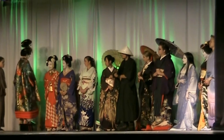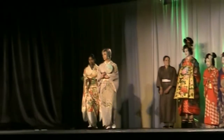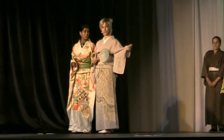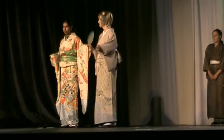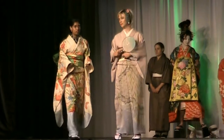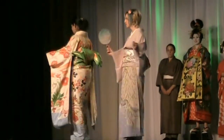And the next two outfits that we have representing summer are being worn by, sorry, I don't remember your name. Sorry, one of them is Lisa. And the two of them are wearing outfits from the early Showa period, so the 1930s to 1950s. And you can see that there's willow motifs on one of them.